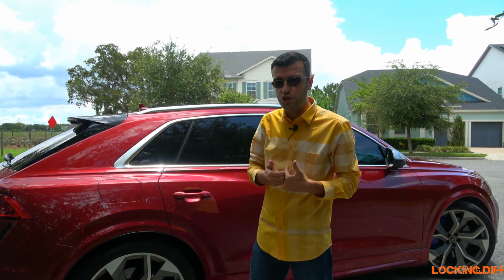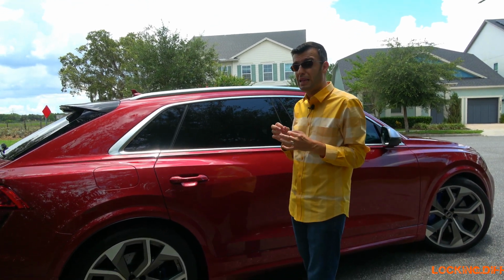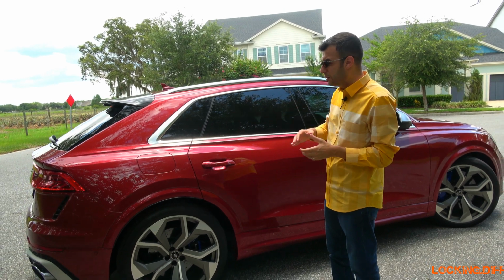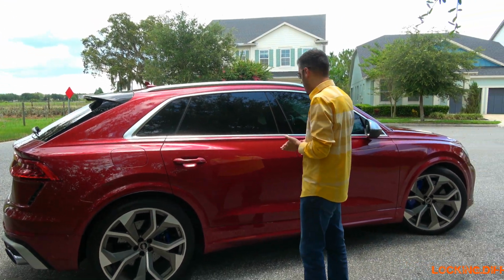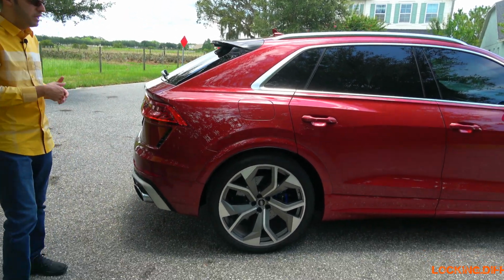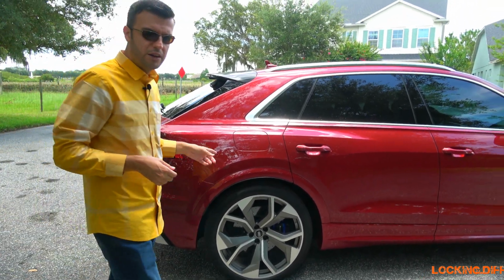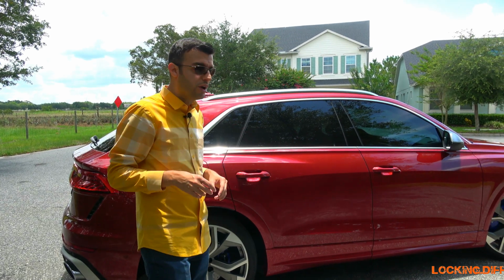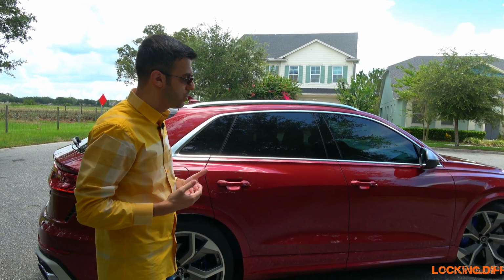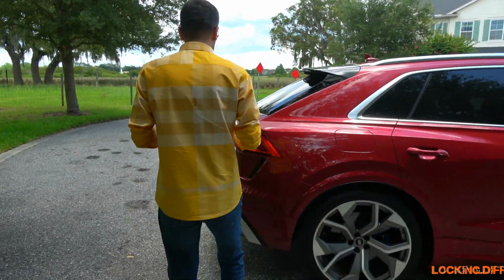This is where the RS Q8 starts to differentiate itself from a Lamborghini Urus. It's a bit more practical. I believe it's got a little bit more luggage space as well. Air suspension, so the car sits lower than your typical car would. Right now I've got this car in dynamic mode, or RS mode, where the car lowers itself from its traditional ride height. Let's come around the back over here and pop the trunk.